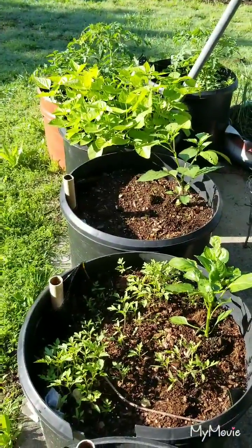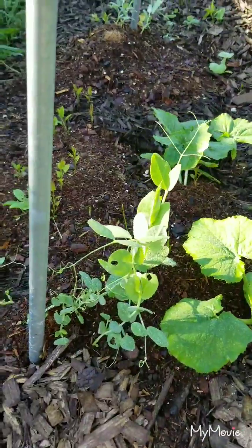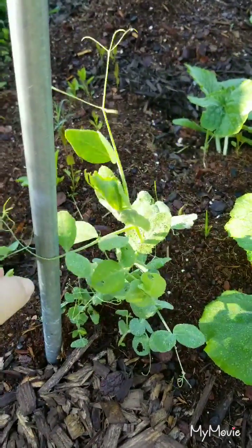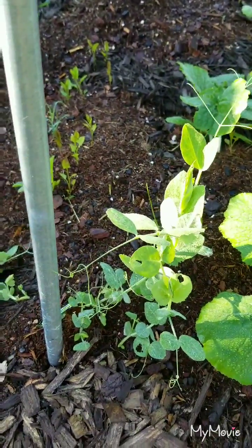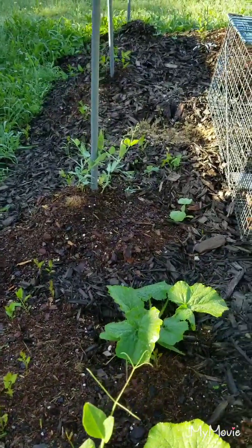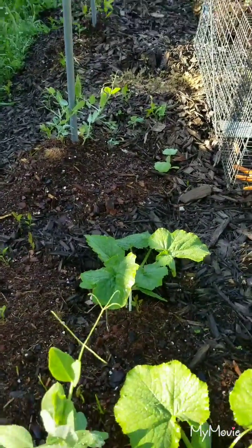But these are doing perfect and I love this. So these right here are the peas that are supposed to wrap around the pole, and I will start giving them help now that they're long enough. I've got them on all 3 or 4 of these poles here.